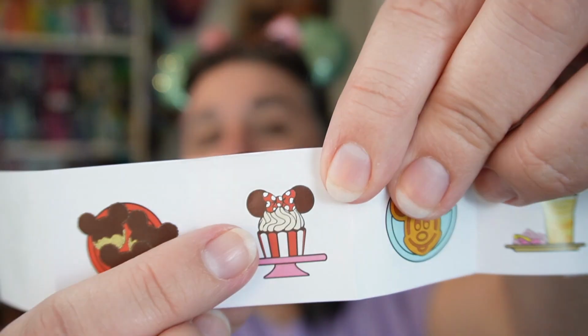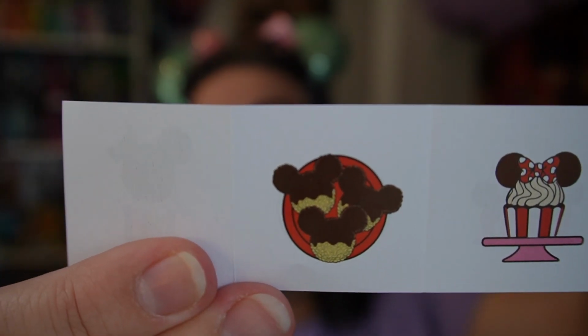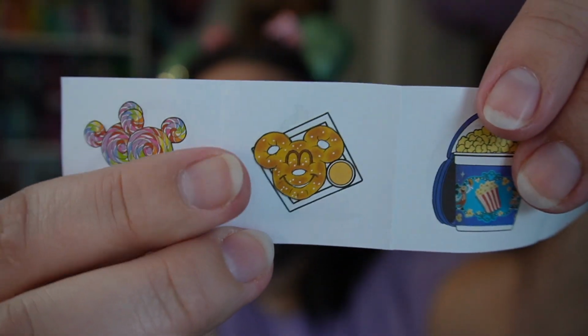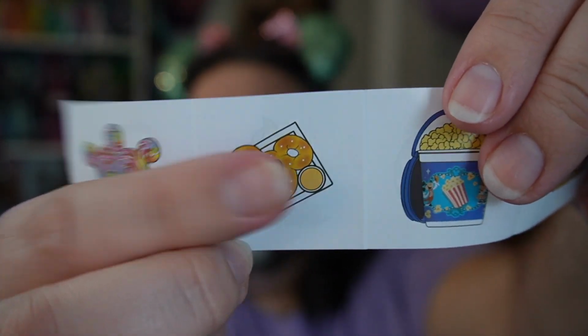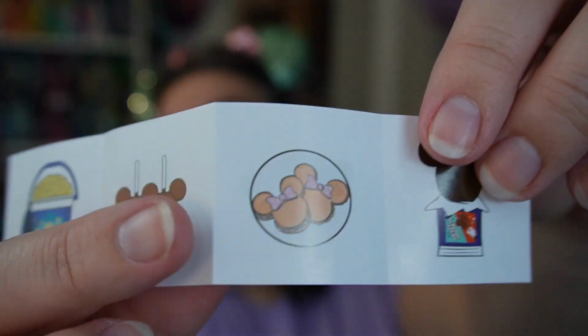So some of the other things that they have, oh, this is the little cupcake that I got. Anyway, some of the other things that they have is the Mickey waffle. You've got the chocolate dipped Mickey shaped Rice Krispie treats, and let's see here. I really want these because they just look really cool. But it's the Mickey Mouse lollipops. They have the Mickey Mouse pretzel with the cheese dip. Then a Mickey Mouse popcorn bucket. I also want that too. I think that would be really cute. You can get a couple of the Mickey Mouse candied apples, and those are the macarons.